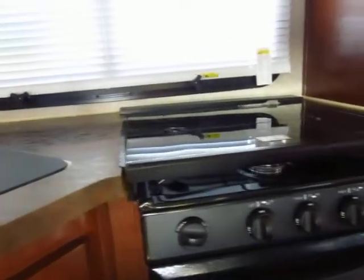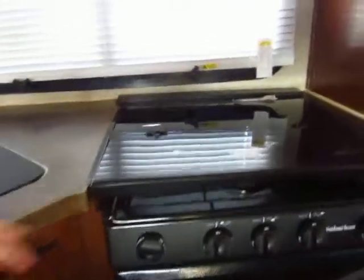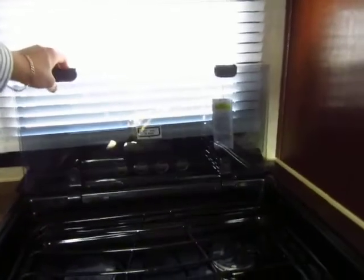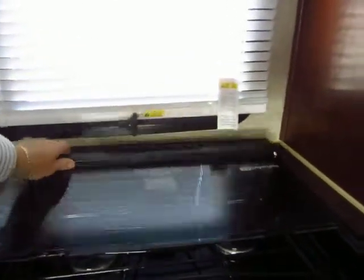Now, they do this because this cover is countertop flush, so you can use it like extra counter space. But when you're ready to cook, you can still use it like a little grease blocker so it doesn't gum up your window shades and whatnot. Another big pantry, so you have two pantries here in your kitchen.